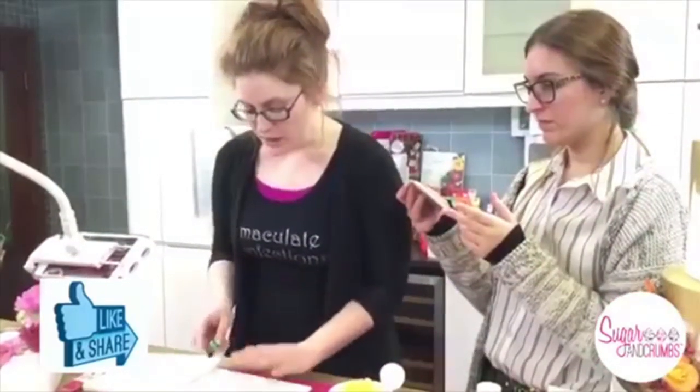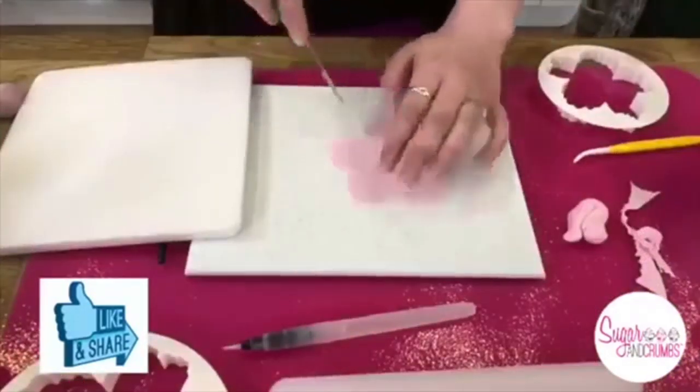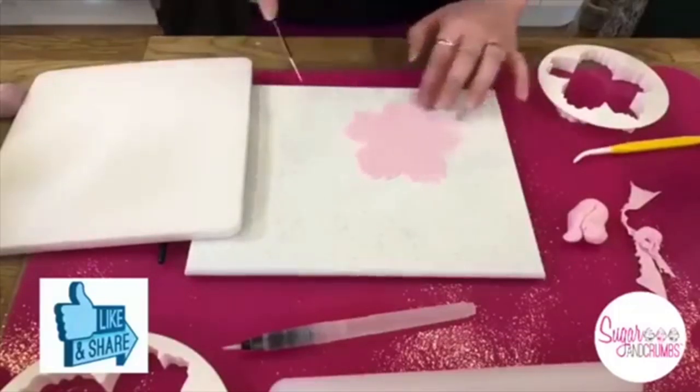Once you cut your shape out, you just want to use a little knife or a cutting wheel or whatever you fancy to just slip down in between those petals to separate them out.